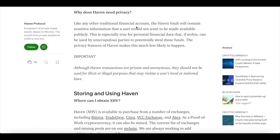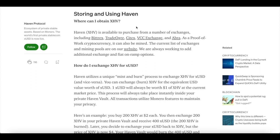And this is important. Although Haven transactions are private and anonymous, they should not be used for illicit or illegal purposes that may violate a user's local or national laws. So that's actually quite important to note.